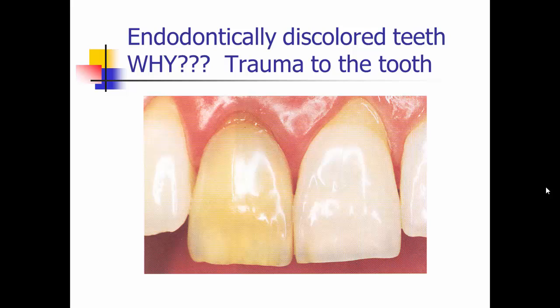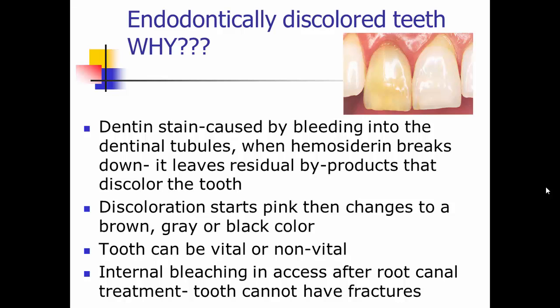You will sometimes see a single tooth that's discolored. It'll be discolored in orange, yellow, perhaps a darker color. These are referred to as endodontically discolored teeth. Why does it happen? Well, there is trauma to the tooth, and after the trauma to the tooth, the dentin stains.